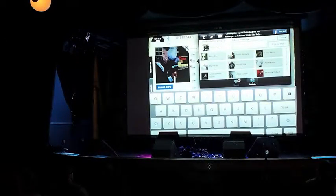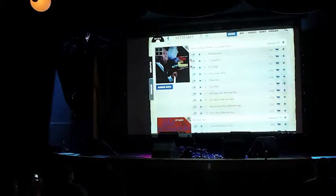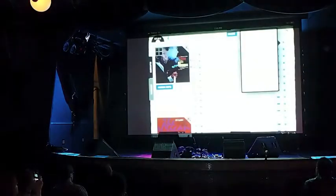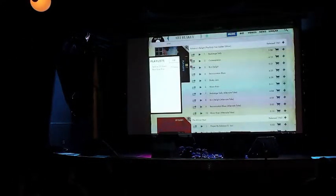Our backend dynamically creates a song page. So if you dedicate a song on Facebook, your friend who doesn't have an iPad can go to the song page, preview the song, and also join in on the discussion. You can add any of these songs to a playlist. You can add a whole album to a playlist. Playlists live over here on the left.